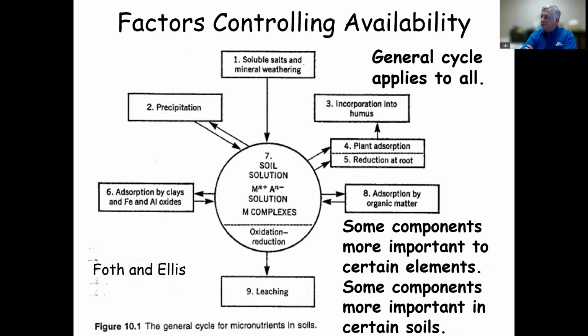This general cycle applies to all the microelements. It's just that you have to remember some of these boxes are technically more important than others for certain of the elements. But in general, you have soluble salts and mineral weathering that release these as ions into the soil solution. Some of them form complexes.